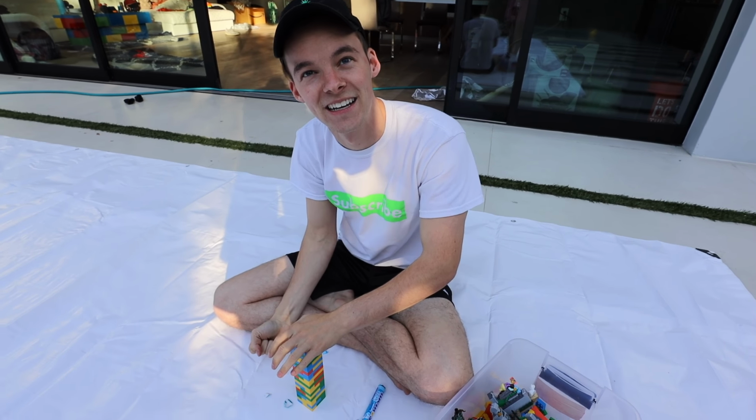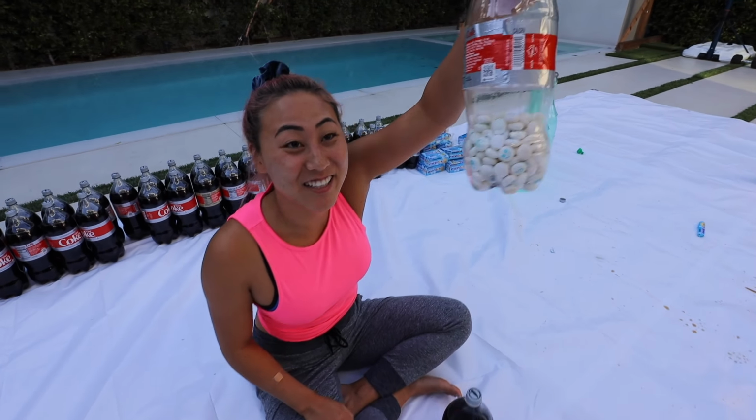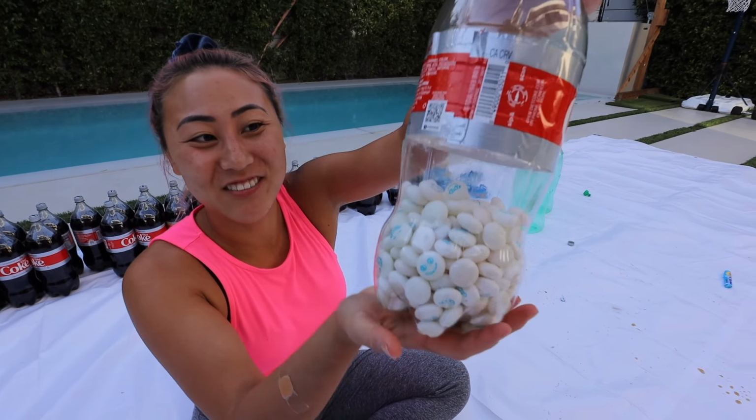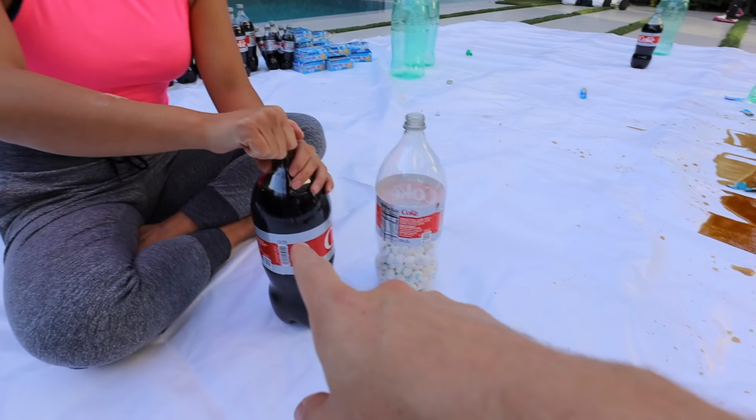So it sounds like a great opportunity for them to come right back up into your mouth. I just drink it through the straw. Carter, I'm ready. You're ready to do your first test? Look at all the Mentos. Wow, that's a lot of Mentos. I'm doing the opposite. So you're gonna dump that into there.